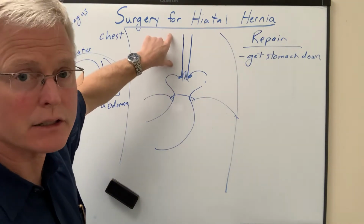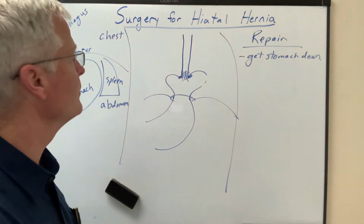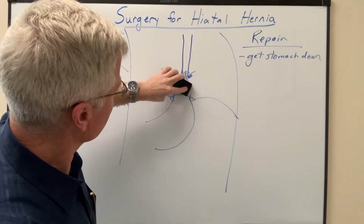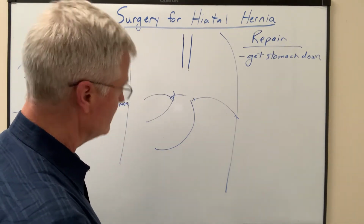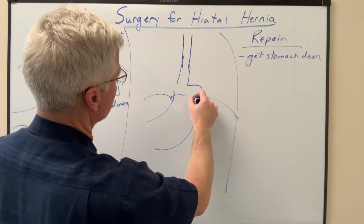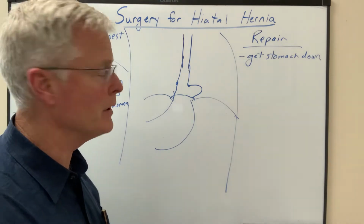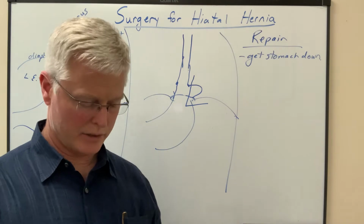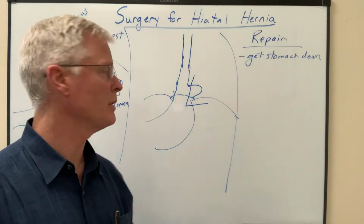Sometimes if the esophagus is short, it won't come all the way down, and we have to cut the corner out of the stomach. So for example, let's say we get this most of the way down. So we've got most of the stomach down, but there's still a little blob of stomach up there. We don't want to leave that blob up there. We'd rather just remove it, which is called a gastroplasty. It's also called a wedge fundectomy. It's like a Collis type gastroplasty.